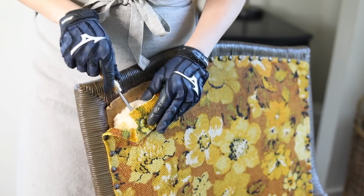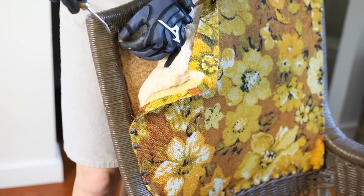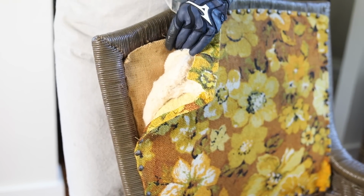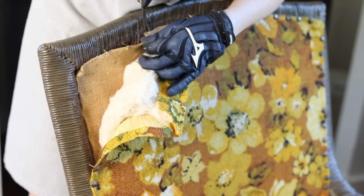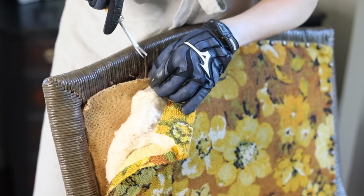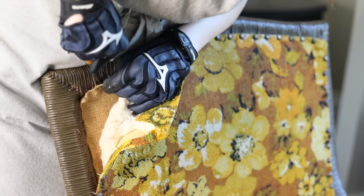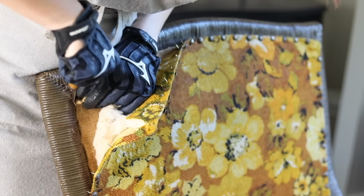Okay, we have some batting. And then we have, it's really well, it's been professionally done. So then we have burlap. If you ever wanna reupholster, it's really as simple as usually just taking it apart methodically and understanding the different layers, and then putting it back together with newer fabric and batting and foam. It's very tedious, but it totally is doable.